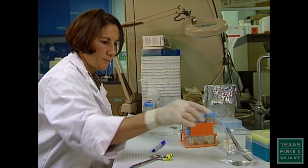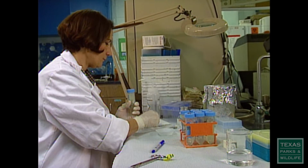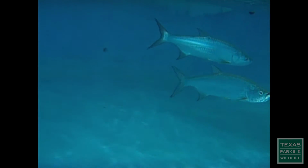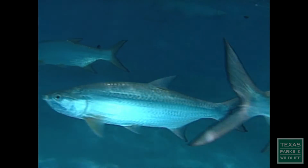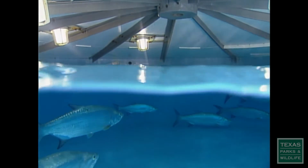Here at the Coastal Fisheries Lab in Palacios, biologists study tarpon scales. Preliminary results indicate that there is one species of tarpon. This means that tarpon from one part of the world could be stocked in Texas waters and possibly reproduced in hatcheries to enhance wild populations.